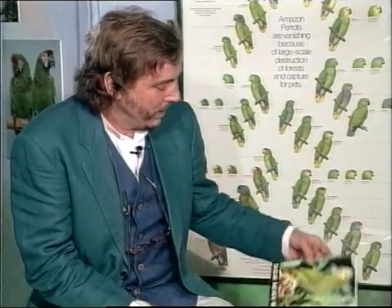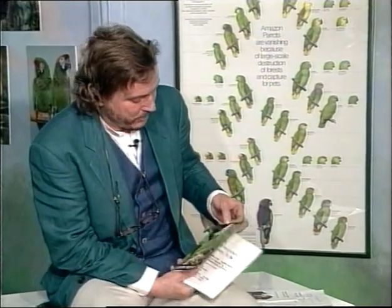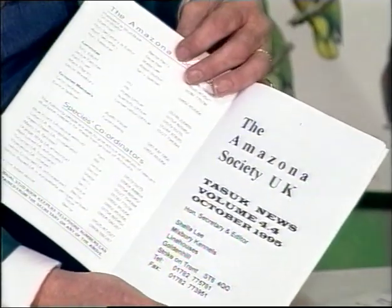So, finally, societies. Naturally enough, Amazons, like almost every other hobby, has its own society. It's been recently formed in this country. Tassuk. I thought that was an interesting name. Or Tassuk, depending where you come from, really. What I found interesting about this small club magazine, which has managed to afford itself a colour cover, is that the information in it is really interesting.